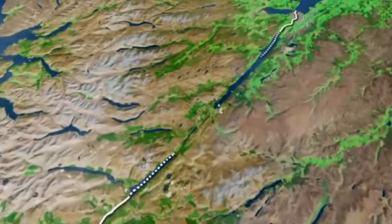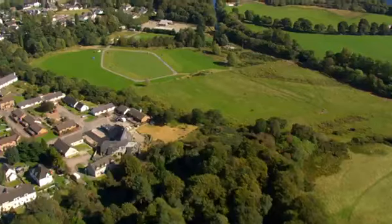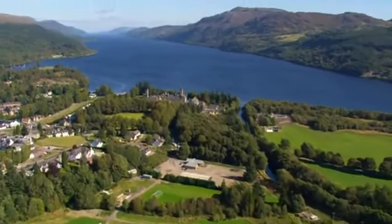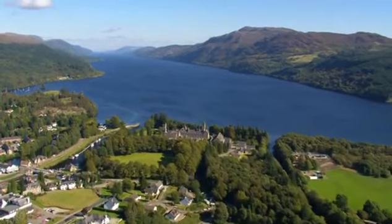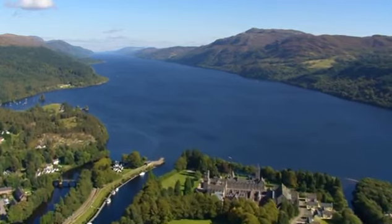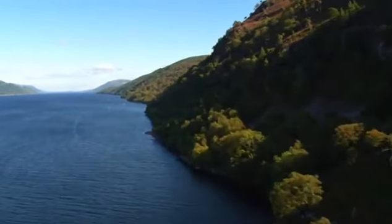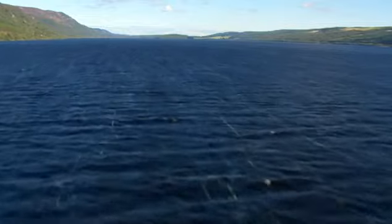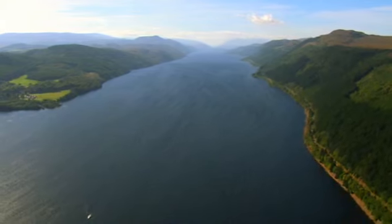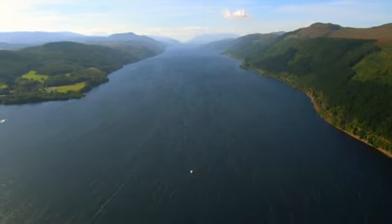Connecting these natural waterways was the key to completing the Caledonian Canal. On their route was the mightiest loch of them all, Scotland's most famous, Loch Ness. Deep enough to hold the fresh water from every lake in England and Wales put together. So enormous, it's said, that every human on planet Earth could fit beneath its surface. 3 times over.